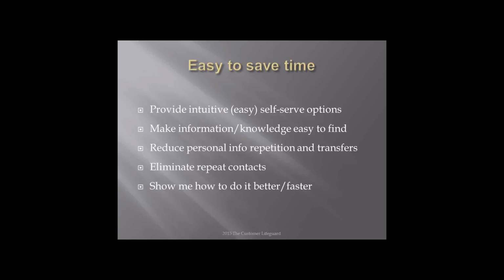So the point is that if you've got a way that I can do this online, whatever it is, that I can do it better and faster, I'm happy to do it, but just help me through it. Be kind, be patient, and then if you do that, guess what? It'll make me feel good. It'll make me do it next time. It'll feel like that was easy. So these are some of the areas in terms of saving time.